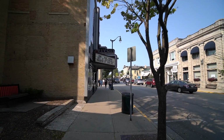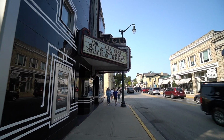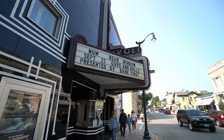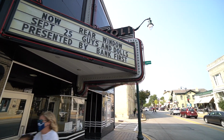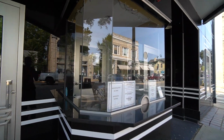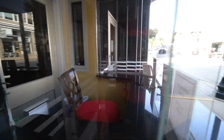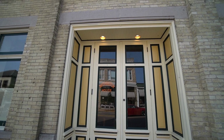So the theater, I guess, it'd be neat to see the marquee lit up at night. But it's playing old movies. Rear Window, Alfred Hitchcock. Oh, the old box office. I like when they had the box offices out here. Pickwick and Park Ridge is that way. See if we can get it without a glare. Oh boy, that's worse. A little architecture here.